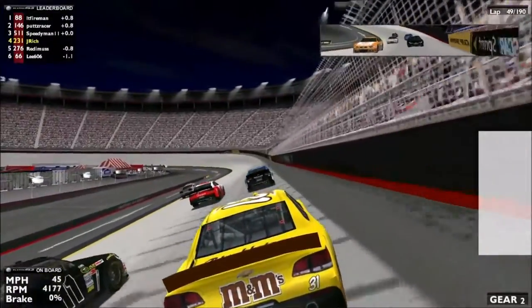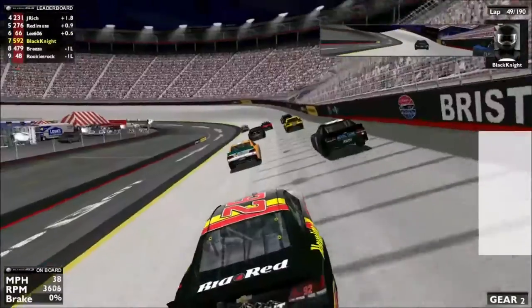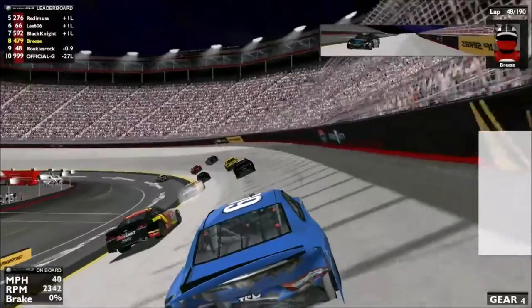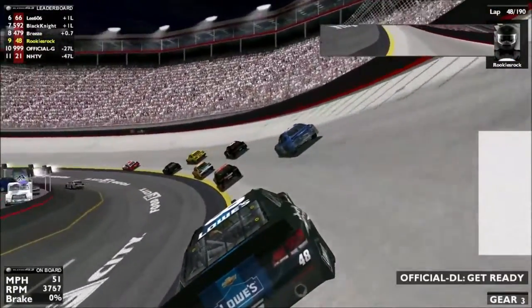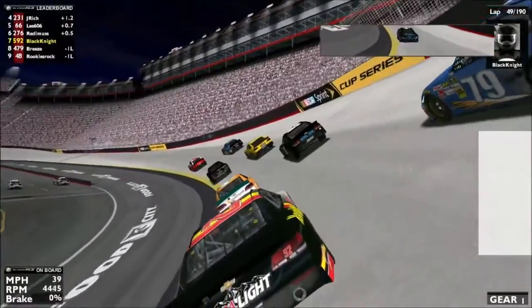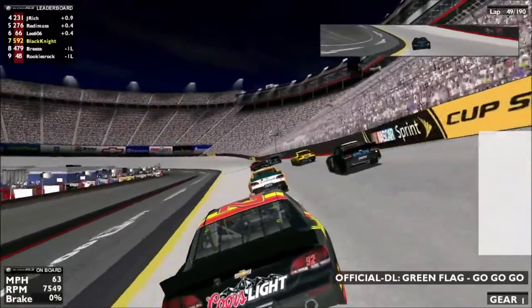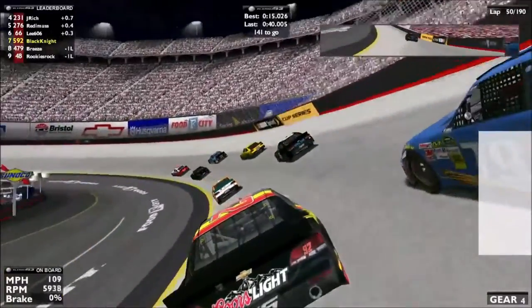Keep it at 40, guys. Keep it at 40. 40, guys. We just watched Speedy Man 11 go all the way from the back. Let's see if Rookie's Rock can do it, as we get ready to go green. And... Green. Green flag is out. We're back racing the ARL Patch Cup Series. Here we go at Bristol Motor Speedway.